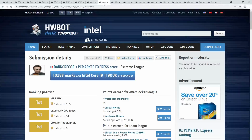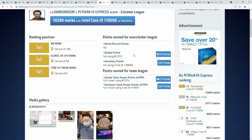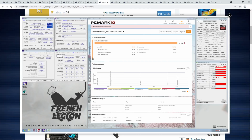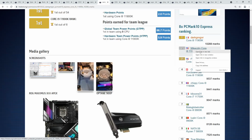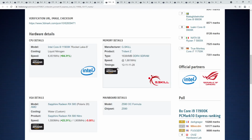Let's move on to the next score, which is Dark Gregor's PC Mark 10 Express 8-core top score, and actually world record for PC Mark 10 Express as well, using an 11900K doing 6.6 gigahertz. PC Mark 10 is like an office benchmark, is my understanding. And for some reason, is that a thing? Do people run 7000 series cards for this specifically? No, RX 580.